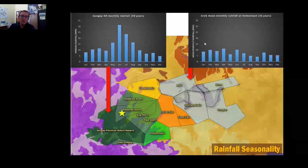But for the purpose of this study and this presentation, we will focus on this specific property, Ratelkraal South, where the yellow star is. And that is very much a winter rainfall dominated area.